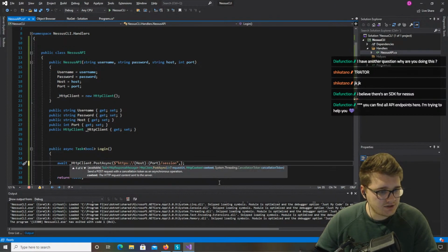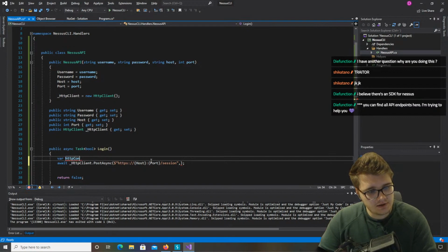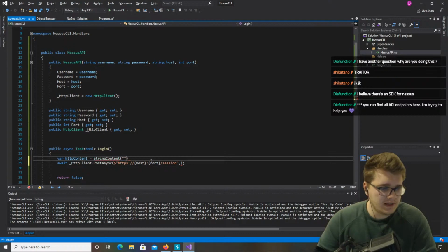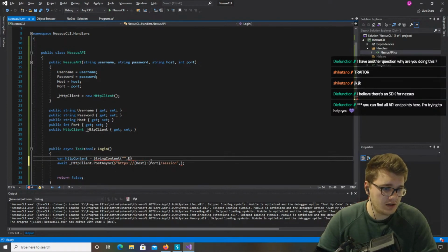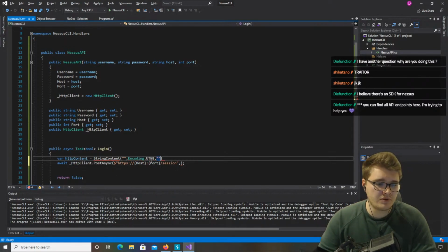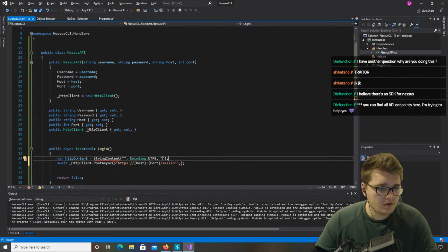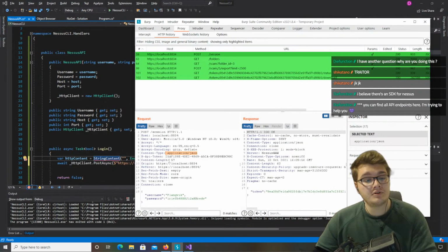So I think in this case, that's going to be a var HTTP content. It's going to be a new string content. So string content. That should be the data and then the encoding. If I could type. There we go. That should be UTF-8. And then the MIME type or the content type should be application/JSON. And then the actual data type should be this.